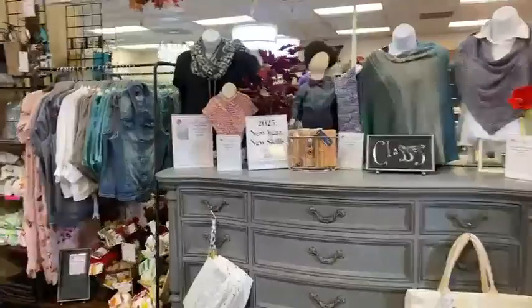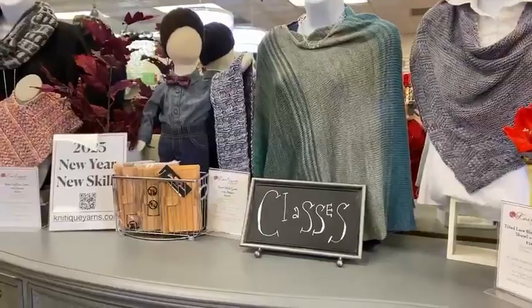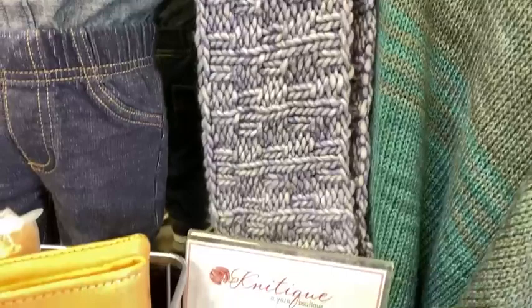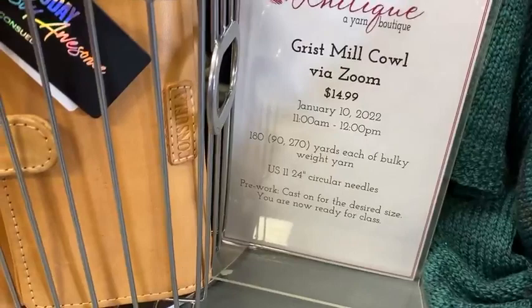Tuesday the 10th, we are teaching the Grist Mill Cowl. That is on January 10th. These are going along the lines of the easy patterns. Fun, fast, nothing puts you over the edge, and you end up with a finished project sooner rather than later.